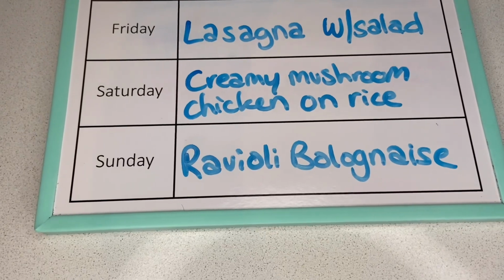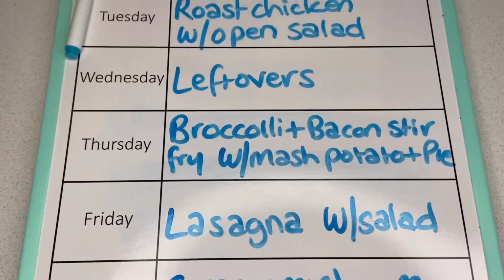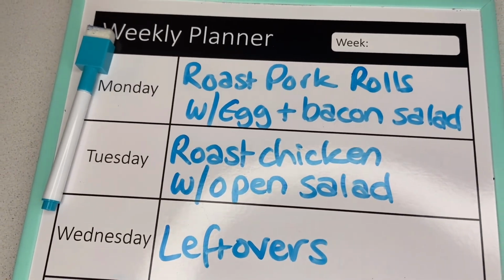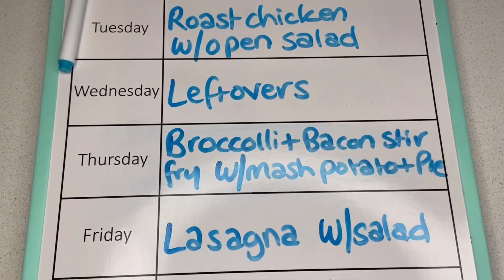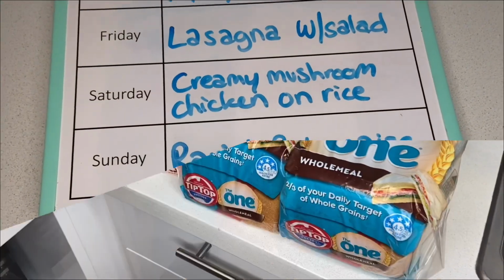Then on Sunday night we're having ravioli bolognese. But that's everything that's on our meal plan this week. Hopefully that gives you some meal inspiration or some new dinner ideas for your week ahead. I'm going to go ahead and pick up those groceries now. It is super hot outside, so I'm going to try and be as quick as I can, and then I'll be back really soon to show you what is in our grocery haul.